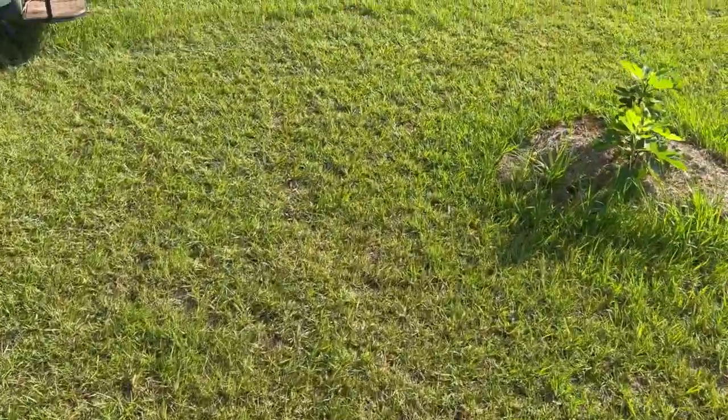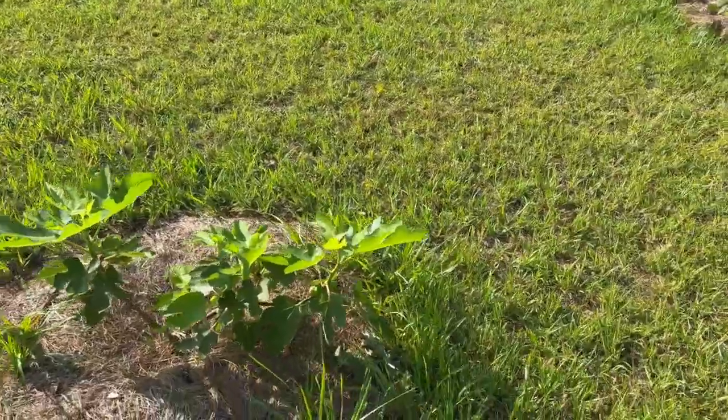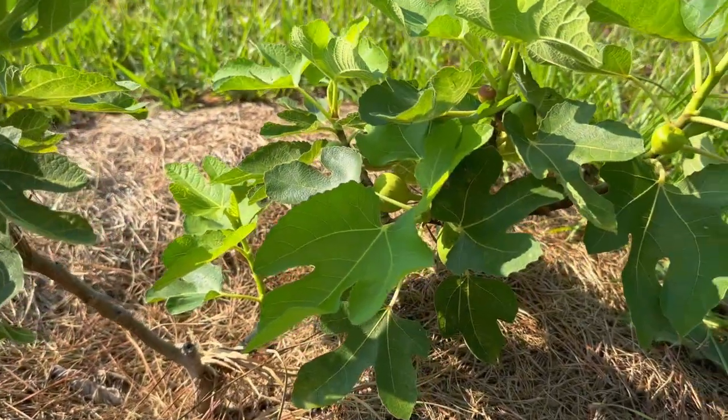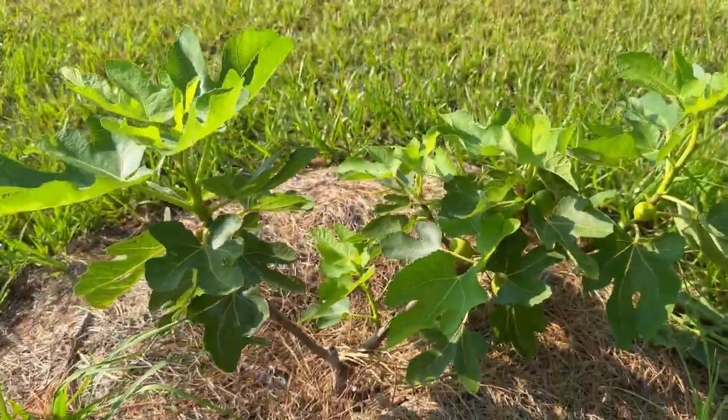Now here's another Israel variety. That one's an Israel variety. This is an Israel variety. This is a red. As you can see, there's some reddish colored figs on it right there. And there's actually quite a few figs down in there. Growing good.